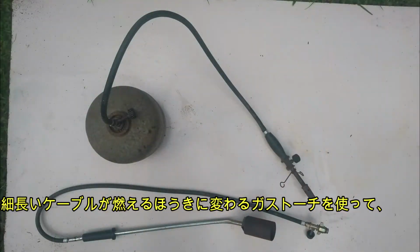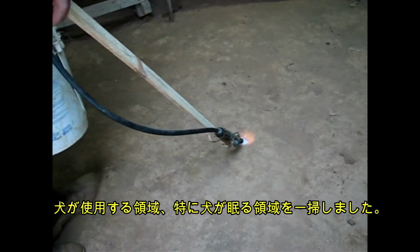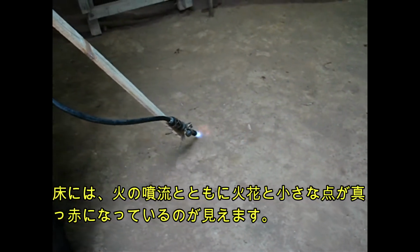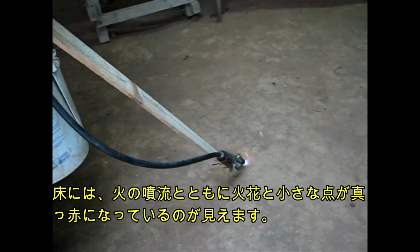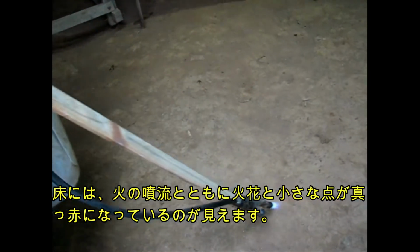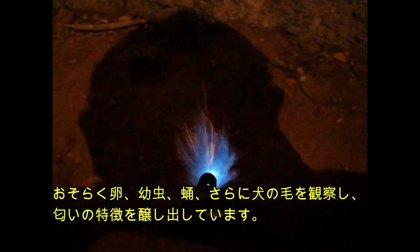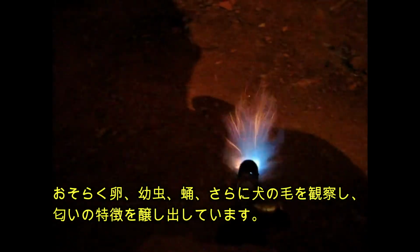We used a gas torch with an elongated hose to turn it into a fire broom. We swept the areas used by dogs, especially where they sleep. We observed that on the floor, along with the jet of fire, we see sparks and small red hot dots, probably eggs, larvae, and pupae. In addition, we observe hair from the dogs that exudes a characteristic smell.